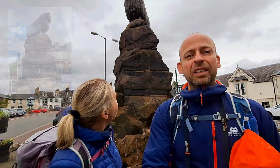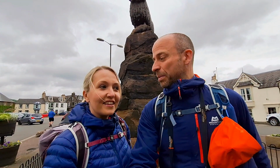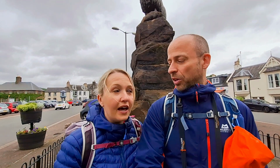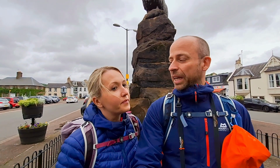Well, good morning. And here we are in Moffat, centre of Moffat. This is the start of our journey. And this is the famous Moffat ram statue behind us, famous for apparently having no ears. The sculptor forgot to put ears on it and got a lot of flak for that. Same sculptor who made Greyfriars Bobby, the little dog in Edinburgh. So yes, here it all begins.